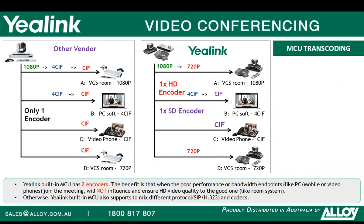Okay, another important function and a great feature of the Yealink product is their built-in MCU transcoding. Unlike other vendors, most of which only have one encoder in their product, what that means is if you have 3 endpoints coming into a video conference, 2 of them being room systems that support 1080p, and you then bring in a soft client on a mobile phone, let's say it's only running at SIF resolution, then with products that only have one encoder, once you bring in that low bandwidth SIF resolution connection, that basically drops the resolution for the entire video conference. So every participant will now be running at SIF resolution because of that one low bandwidth connection.